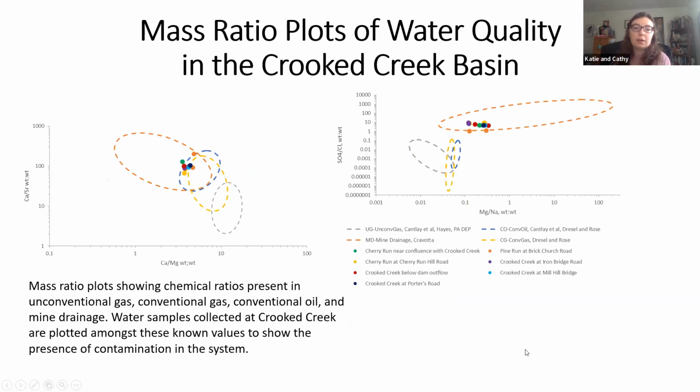These are just two more plots with two different combinations of mass ratios. Once again, most of our points fall within the ellipse that corresponds to mine drainage, while the plot on the left does show some overlap with the conventional oil and conventional gas ellipse. Because the points from the other three ratios fell mostly within the mine drainage, we can conclude that mine drainage is the most prevalent contaminant within the system. And that's it.